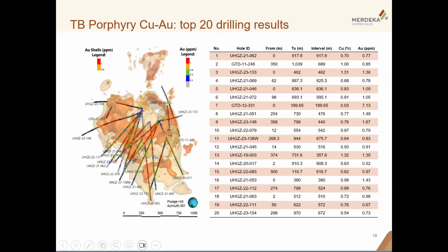You can see this hole was drilled from the decline. It's the third hole. One thing that's really cool about Merdeka or Tujuh Bukit is we name all the holes with the year that they were drilled, so it makes it very easy to work out the old holes from the new holes. So this hole was drilled in 2019, this hole was drilled in 2023, and this one that I'm talking about, number 3, is this one here. What's that, 360 odd metres at 1.3 and 1.3. That's a pretty nice hit.